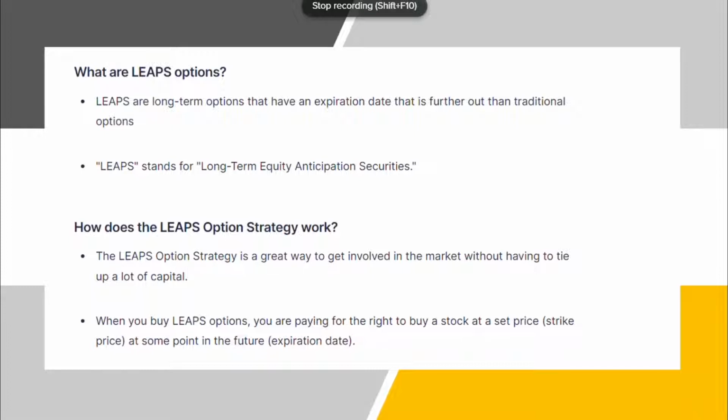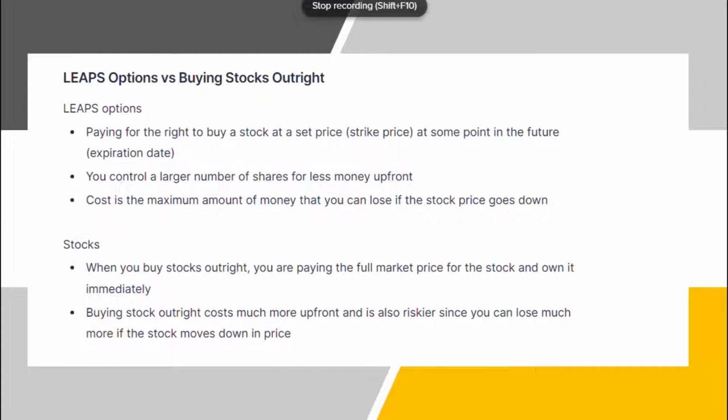How do they work? LEAPS options are a great way to be involved in the market without having to tie up a lot of capital. When you buy LEAPS options, you're paying for the right to buy a stock at a set price, the strike price, at some point in the future, which is the expiration date.